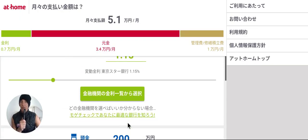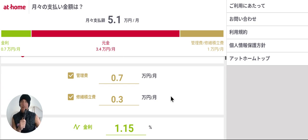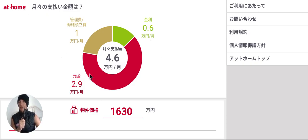And I did plug in a 200 man down payment with this one right here. Obviously, if you had 400 man, we're going to be running at about 47 every month for your payments. And did I actually calculate it? No, I didn't. Yeah, I was right, 46. So your savings portion is roughly 3 man a month, or 30,000 yen, 300 Canadian. Your management fees here are running $100 Canadian a month, and your interest every day is about $2, or 6,000 yen per month.